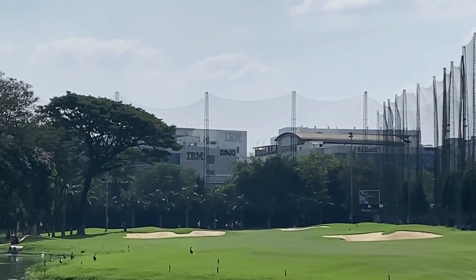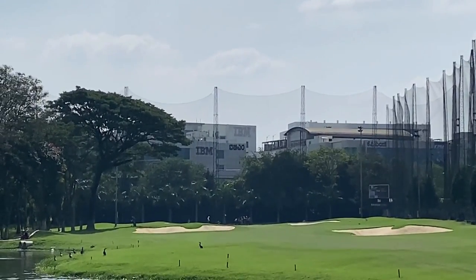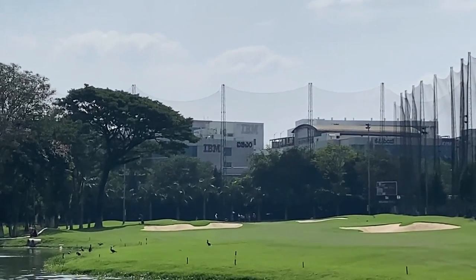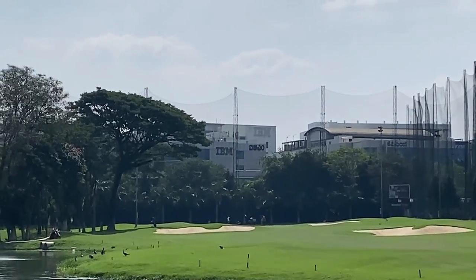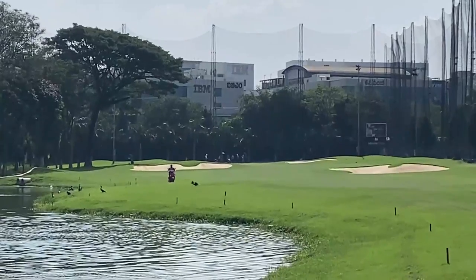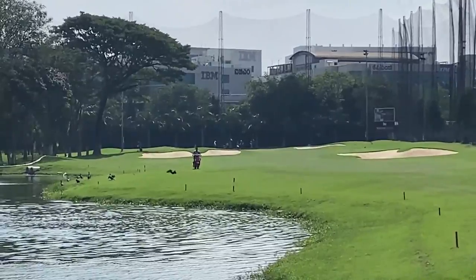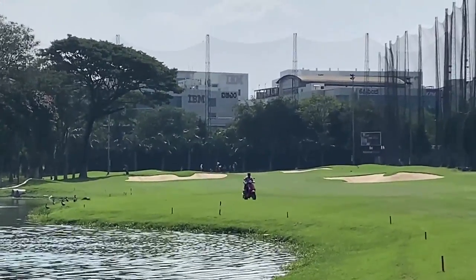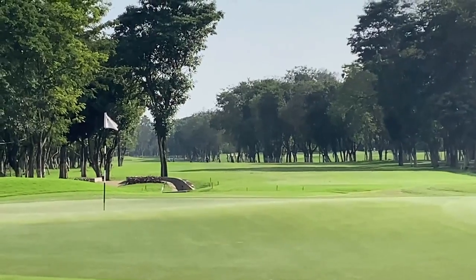She's on her birdie putt. She made her putt. I think it should be closer. Can't see much from here. Yeah, just tapped it for the par. It was a little short. Just tapped for par. This is the 9th green.